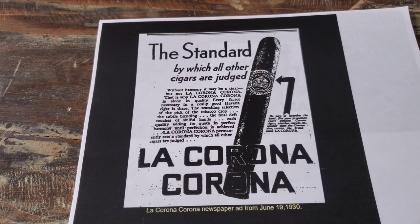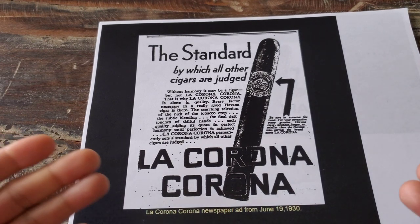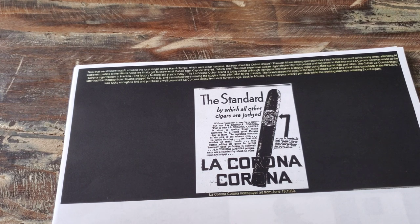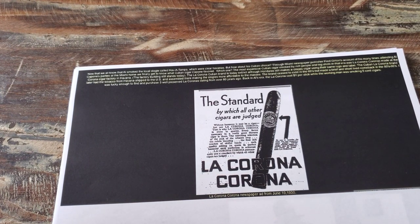Here you have the same ad, and it specifies La Corona Corona newspaper ad from June 19th, 1930. And it's basically a repeat of what you just saw, but blown up a little bit more so that you can get a better look at it. And if you'd like to read that, you can. Now, this ad is repeated in a website that talks about Al Capone's love for La Corona Corona's cigars. So apparently, Winston Churchill wasn't the only one in love with this cigar.